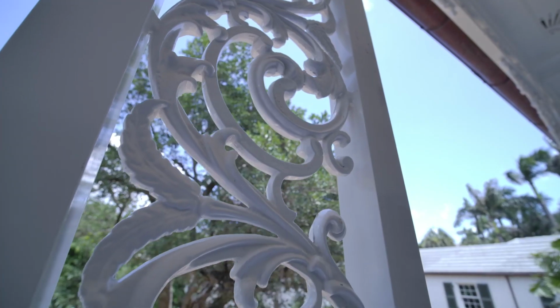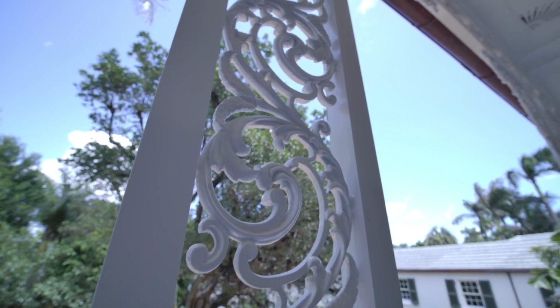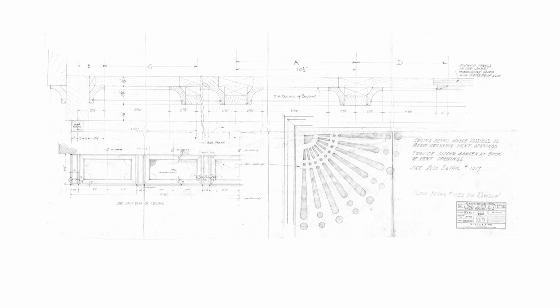Some areas that we worked very diligently to restore as close to the original as possible were the front and rear balconies. They have some of the most intricate detailing on the exterior of the house. On the front balcony, we actually took the railings down and had them restored and put them back up. Also on the balconies, there's these unique attic vents that were originally in Wyeth's designs.